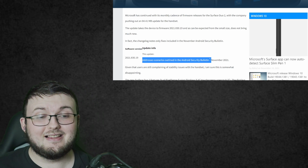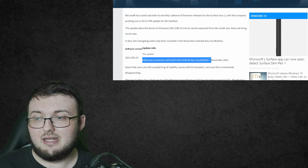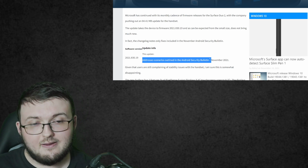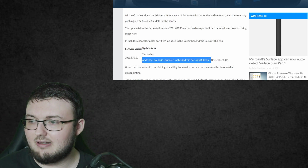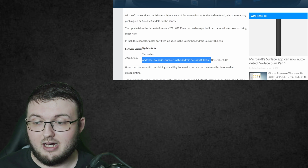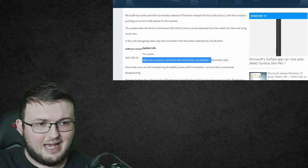So when have we seen this stuff before? Yep, you probably guessed it, during the Duo 1. Over the last pretty much 10 months of having the Surface Duo 1, we saw the same thing happen with the Duo 1. It's always just updating the firmware and making sure it's addressing scenarios outlined in the security bulletin. If we want to copy and paste every single month's worth of updates for the last 6-7 months of Surface Duo 1, this is exactly what you would see.